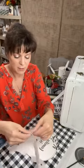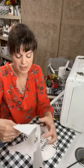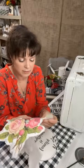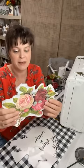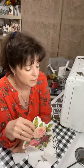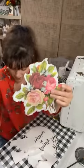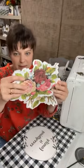But I want this one to look a little bit distressed and vintage, so I just put one coat on. Right now I'm letting it dry. And I'm taking these images that I printed off on regular copy paper because I did not have rice paper. You can also use butcher paper, but I didn't have that available. So I decided, we're gonna use it this way. I have a few of these that I'm gonna put on.